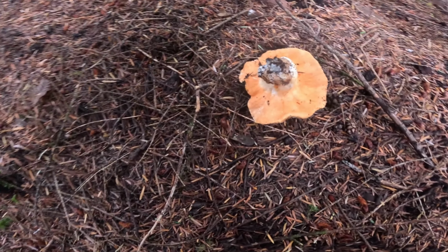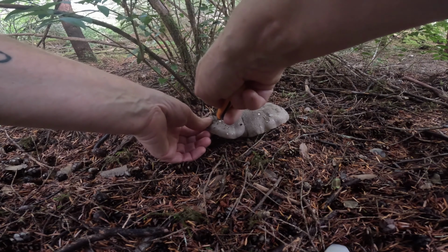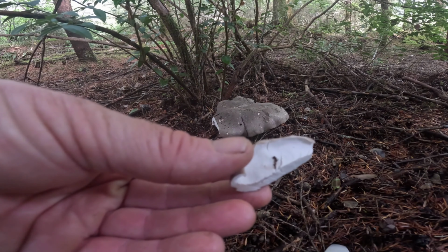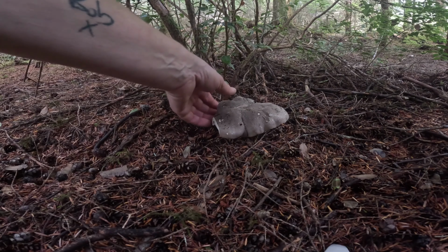Here's a neat looking mushroom. I don't know what it is. Oh, I think it might be a bolete. I'm not going to pick it just to find out what it is. What I'm going to do is just take a little bit off here so we can see the underside. Huh. It doesn't have gills or pores yet. Maybe it's going to have pores eventually. It's not staining. Huh. Don't know what this is.